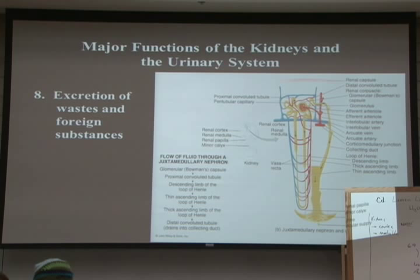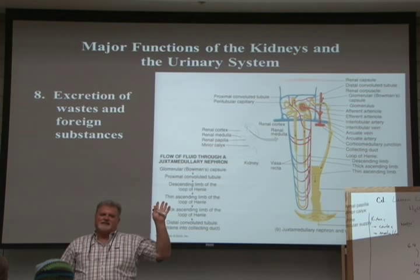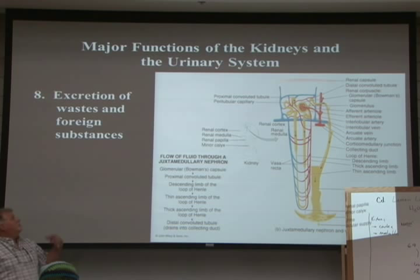And then the last thing is what we typically think of as what the kidney does, which is excrete waste products in our urine. But believe me, that's a very critical thing, because if you have complete kidney failure, you aren't going to live 3 weeks from the toxicity that builds up in your blood. But its other roles are critically important as well, not just the excretion of foreign substances.